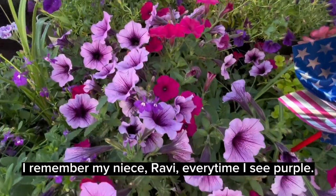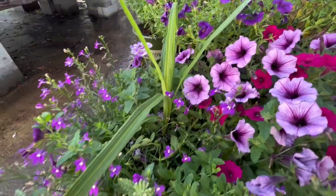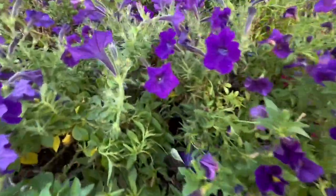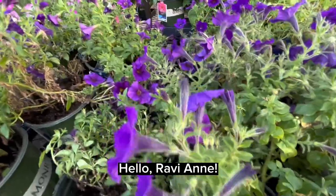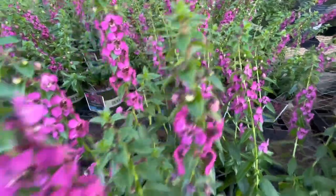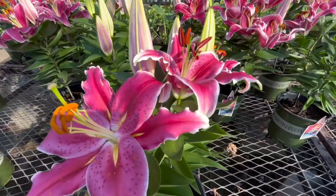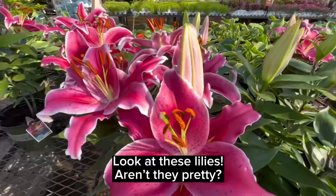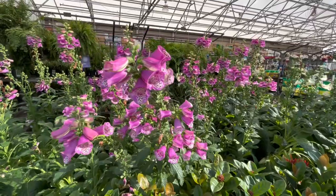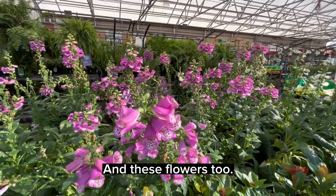I remember my niece Ravi every time I see purple. Purple is her favorite color. Hello, Ravi Ann. Look at these lilies. Aren't they pretty? And these flowers too.